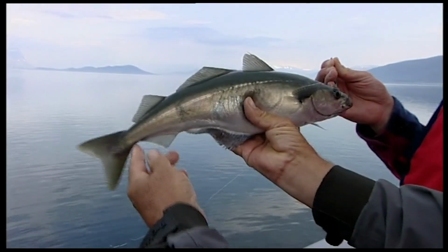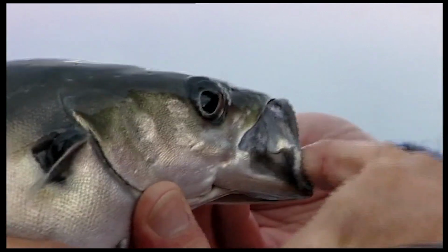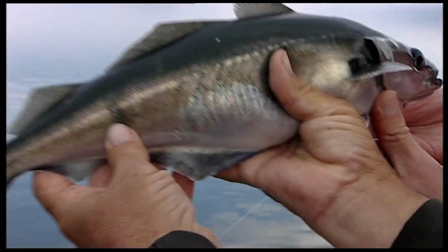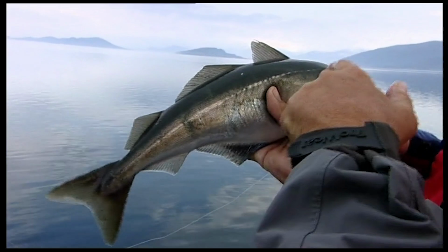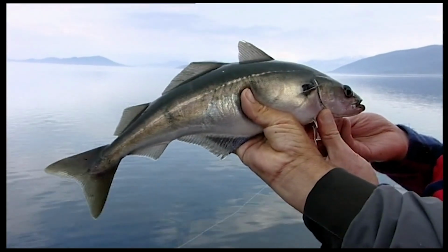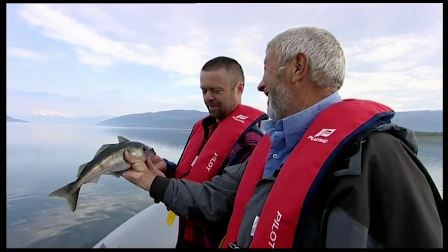And the typical members of the cod family, 3 dorsal fins and 3 lower fins. It's got that protruding bottom lip of the coalfish, and the difference between a coalfish and a pollock is that these coalfish have got this straight lateral line, and the pollock's got a curved one, isn't it? Yeah. But other than that, they're not dissimilar fish, are they? Good one to start the day. We hope for the bigger ones.